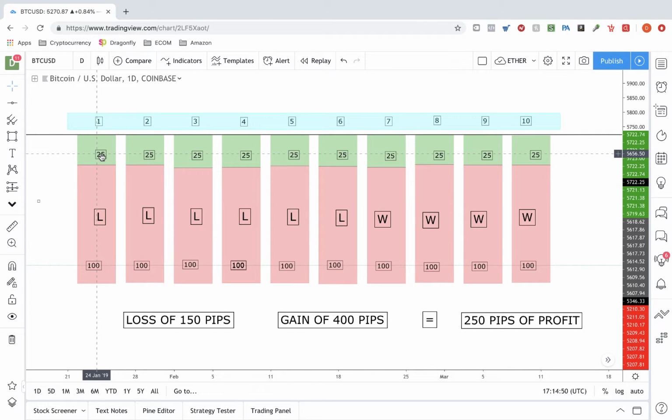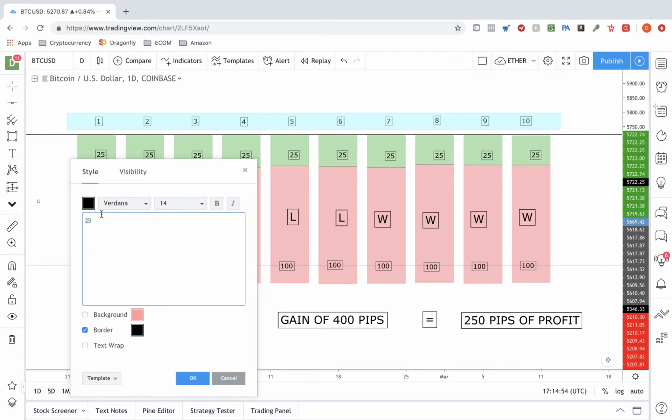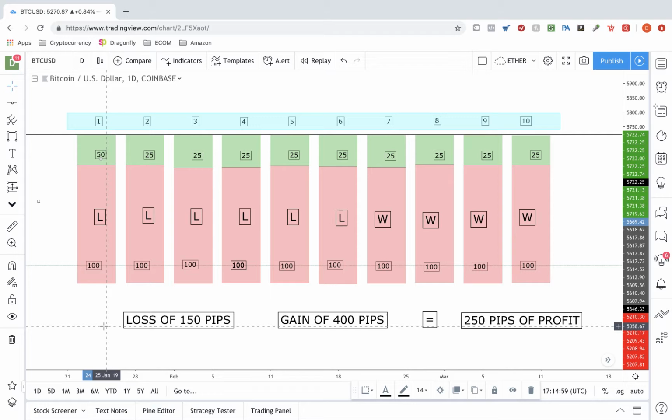You could change the game here. If this was 50, and this was still remaining 100, that's 2-to-1. So you just cut everything in half. So now if you had 6 losses, let's just do the math here: 6 times 50 is 300. This number would be 300. Still a gain of 400, which means at a 2-to-1 ratio, you'd still have 250 pips of profit.